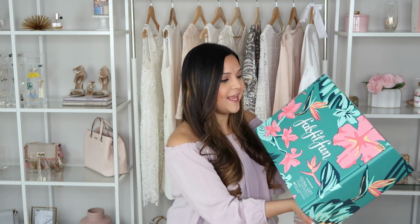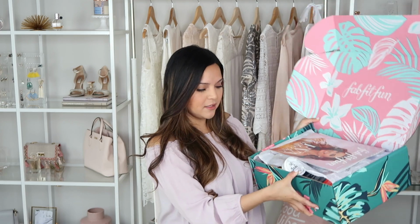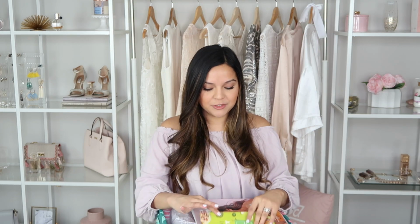Alright, so this is what the summer Fabfitfun box looks like, and it is a pretty decent size. You're going to get all the full-size items in here. I'm going to jump right in and share with you guys what came in the box. I did take a little sneak peek once I got it because I just couldn't wait, but I'm really excited to share them with you. So when you open it, this is what the box looks like. Oh okay, right off the bat, I do see a couple things.